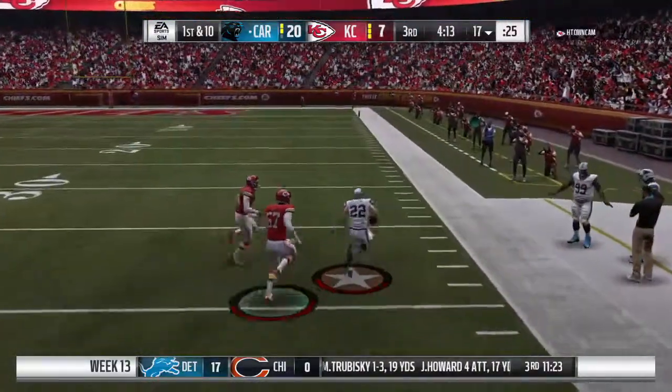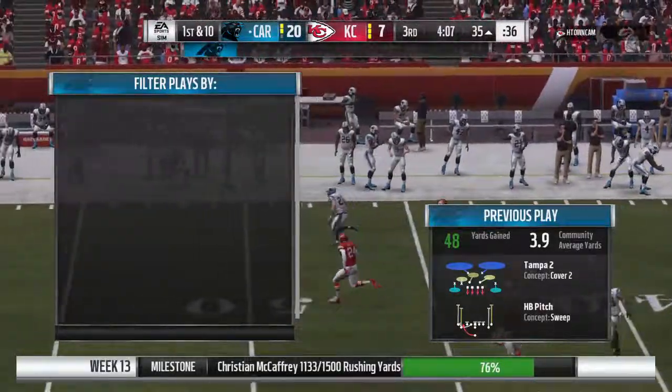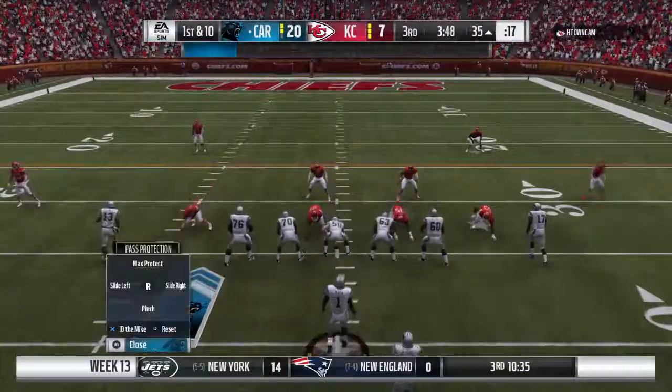And he's into the clear. He's at the 50. And all the way down to the 35. A big play there from McCaffrey. 48 yards. One of the reasons that this team is on this win streak, big runs like that.